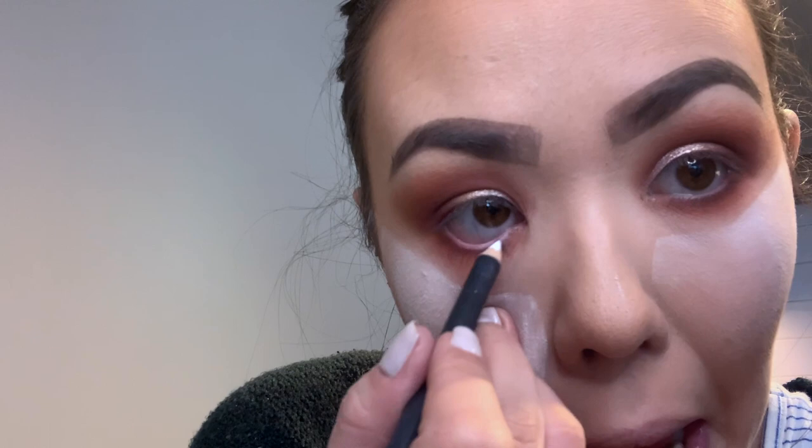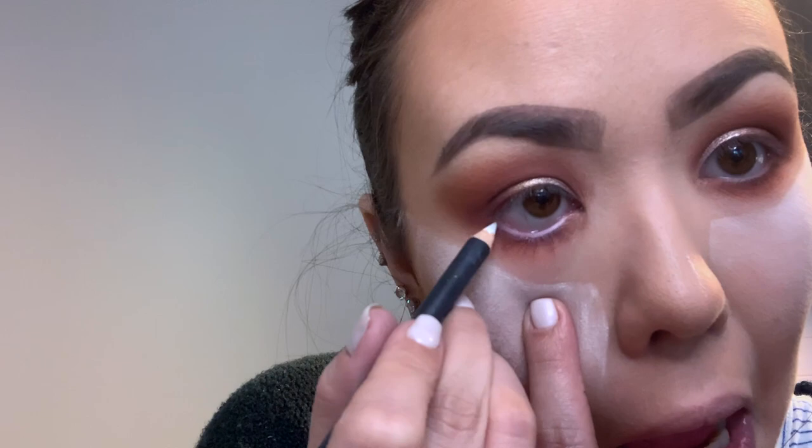Okay. I think I'm going to go in with a white eyeliner. I'm just going to use this MAC eye kohl in the shade Fascinating. I'm just going to sharpen that. If you sharpen your eyeliner pencil and it's too sharp, just rub it on your hand, because you don't want it too sharp near your eye, you'll poke your eye out. I love this white eyeliner.